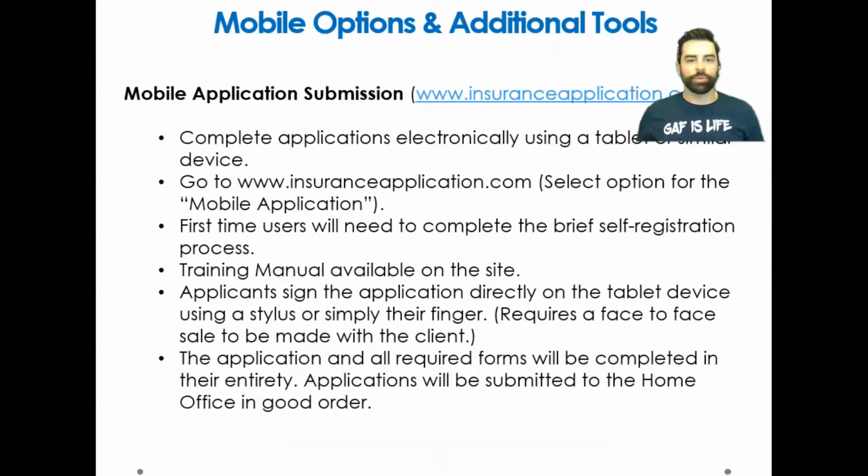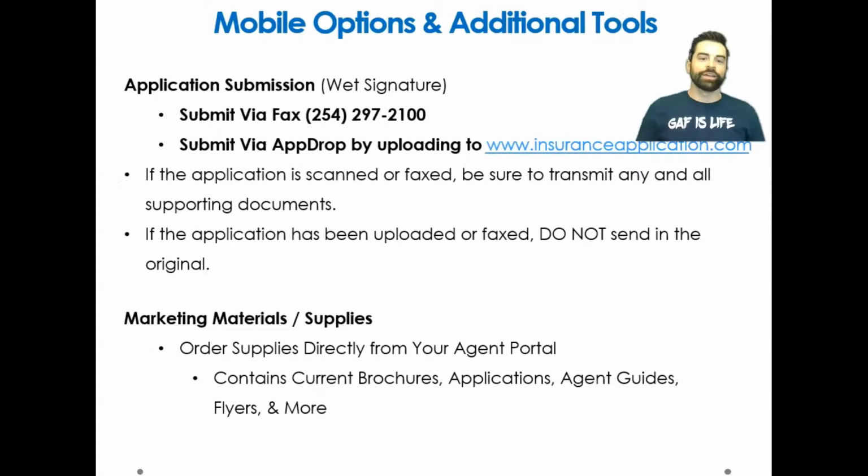They do have a mobile app. Okay, so if you're an agent and you're in the field, you can get on the phone and do this mobile application online. They also take a wet signature via fax or through their app drop on their website, and they do have marketing materials available.